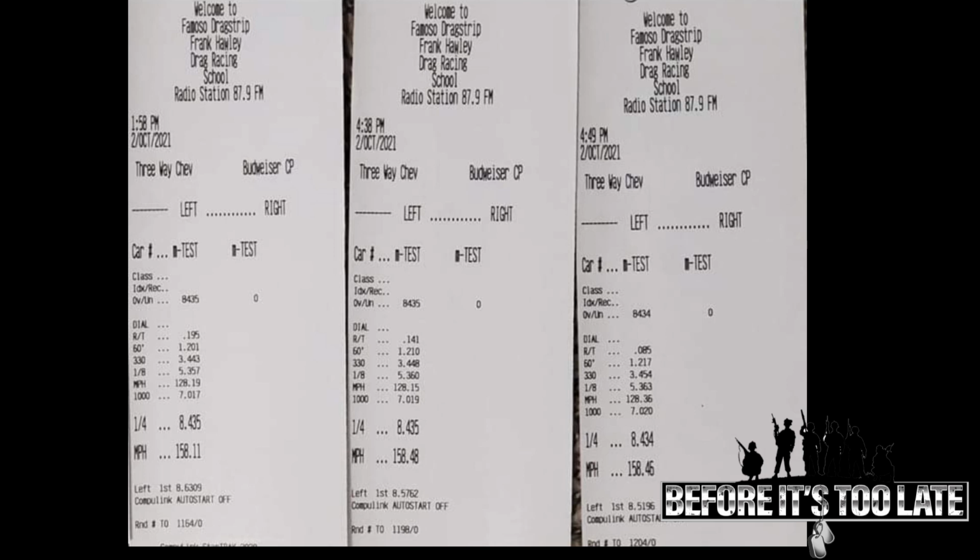Then your 60-foot time. What time does it take for your vehicle to cross the laser beams at the 60-foot mark of the track? 1.2 seconds. Then the 8th mile, 5.3 seconds. And finally, the quarter mile. I crossed the quarter mile in 8.43 0.34 seconds at 158 miles per hour.